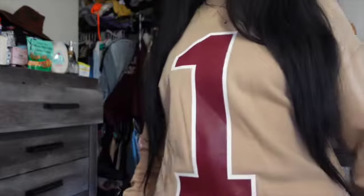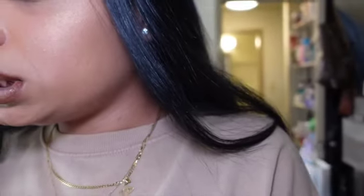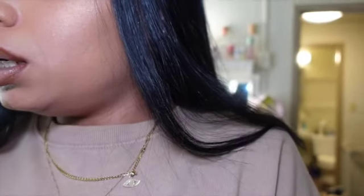So that's what this no makeup makeup, well, half makeup looks. My outfit is from Zara. It's really old. The sweatsuit has the number one right there, and yeah. So then, fragrance of the day is going to be Burberry Her, because we love a Her.